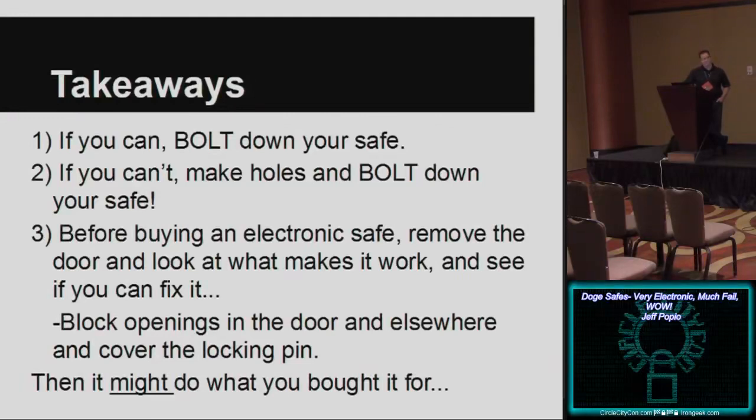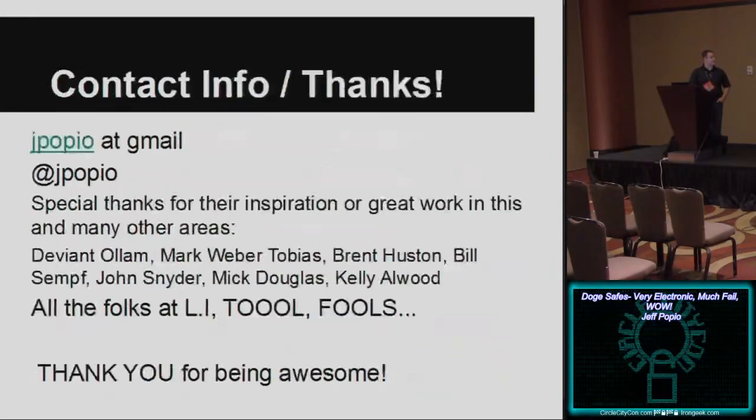You got to take the door off and see what's wrong with it. They all have problems, either reset buttons or openings or anything. There's so many problems. You have to find them and see if it's easy to fix. My recommendation is, if you can, before you buy it, take the door off and see if it's no big deal, or if you have to gunk this whole thing up with JB Weld and sheet metal in order to fix it, which sucks. And then the safe might do what you expected it to do.